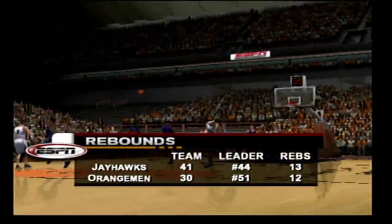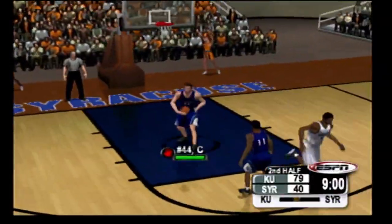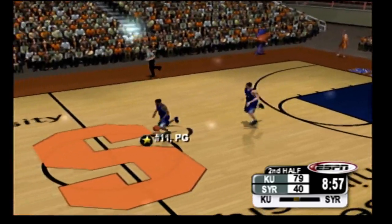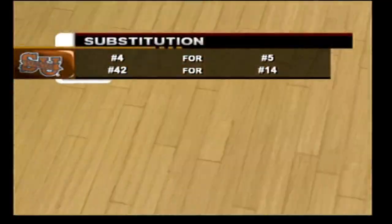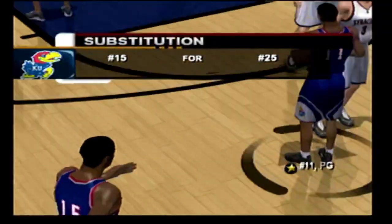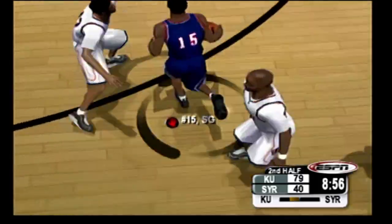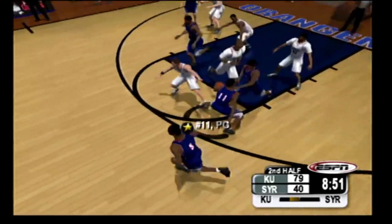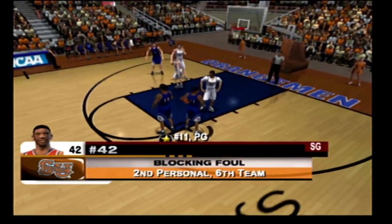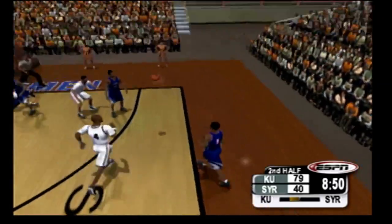14 with it out top. Fires. He rips down another board. Boy, what an athlete, Jay. Boy, he's such an outstanding rebounder. His team is really benefiting from his hard work on the boards. He's doing a great job of boxing out and going after it with both hands. That's a talented rebounder. No, he didn't establish position, and he gets called for the blocking foul. 42 is going to be hit with the blocking call. That will be his second foul of the contest.